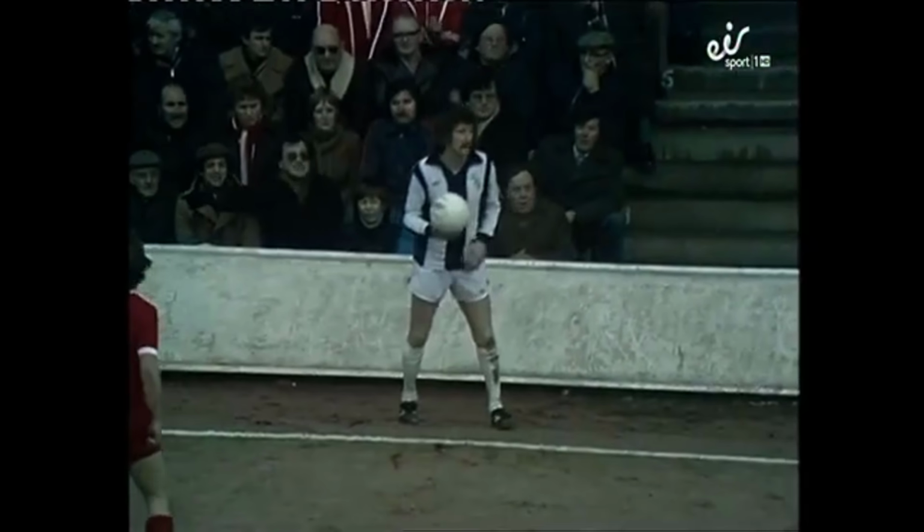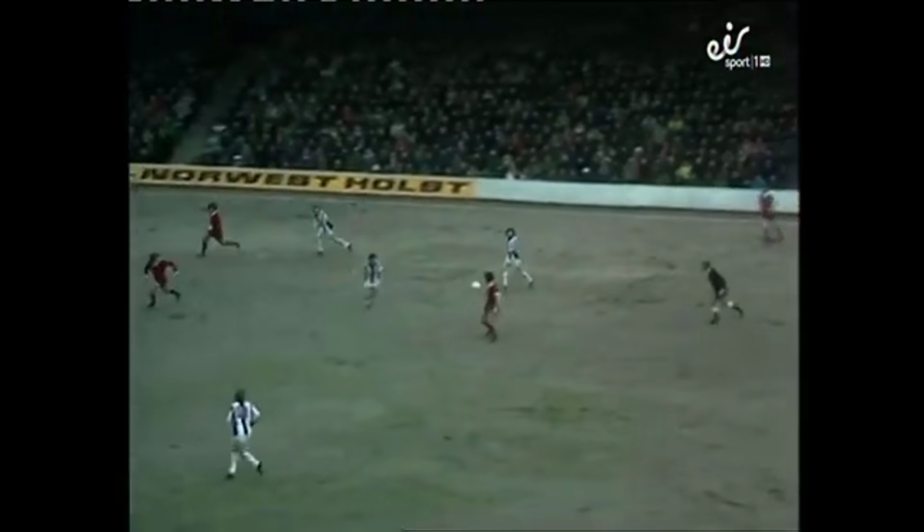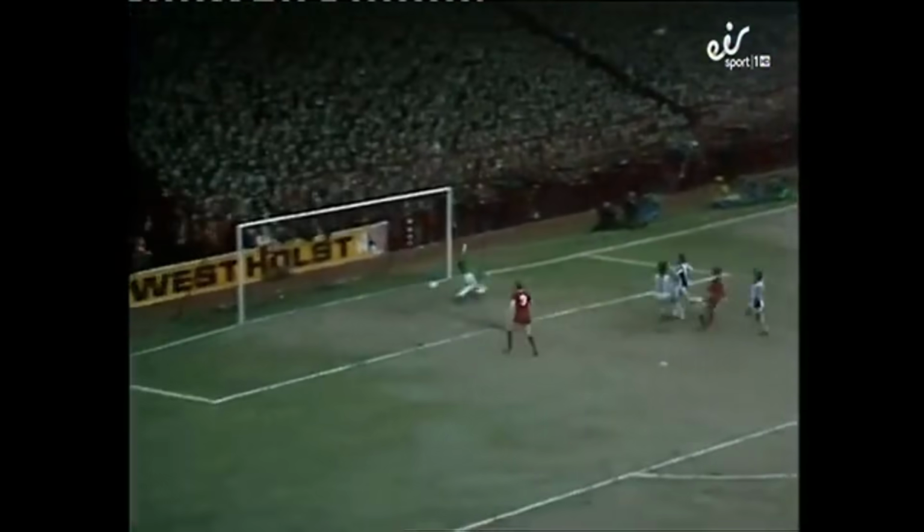Albion well aware that Liverpool have only let in 2 goals at Anfield this season in the league. One was scored by Leeds and the other by Queen's Park Rangers. Indeed, Leeds the only team to take a point from Anfield against Liverpool this season. Dalglish trying to tempt his man in to make the challenge. Here's Souness. McDermott's in here. Dalglish.